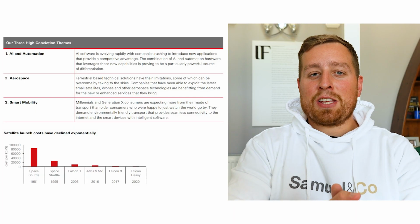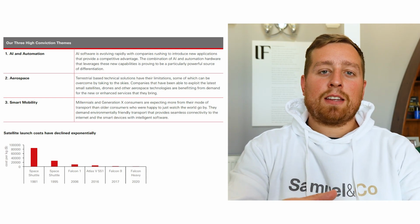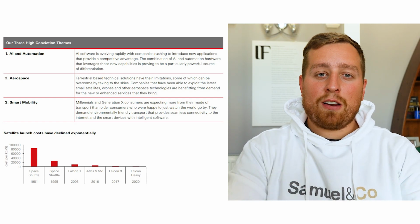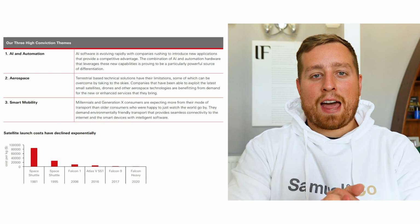And finally, smart mobility, as it says here, that the younger generation of adults are expecting that their transportation to be a lot greener, a lot smarter, all the functionalities that these guys want on apps. So smart mobility again makes complete sense, because the expectations of travelers and consumers are demanding a lot more from both an eco-friendly perspective, but also from a tech advancement aspect as well.